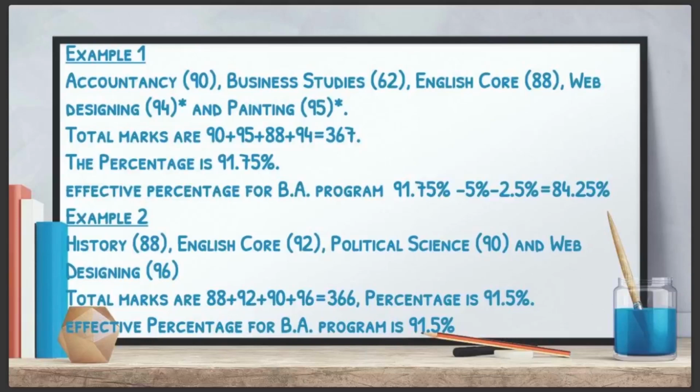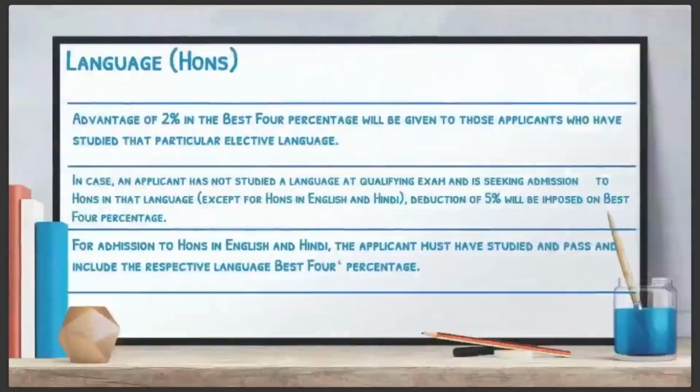All right. The second example where we have history, English core, political science and web design. All of you can see here that this is a student from the humanities stream, right? And this student is applying to a BA program and the student has just 1 non-listed subject, which is web designing. The student does not have any deduction anywhere and the effective percentage and the total percentage remain the same for this particular student. I hope all of you have understood.